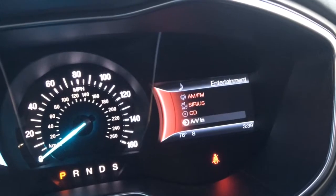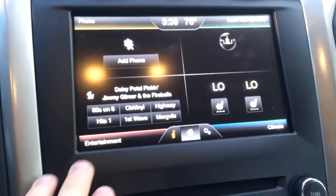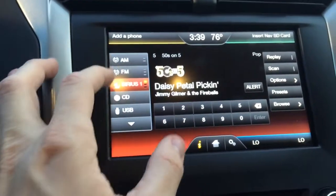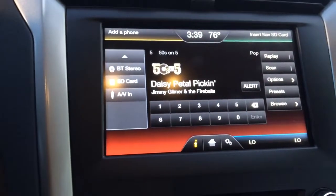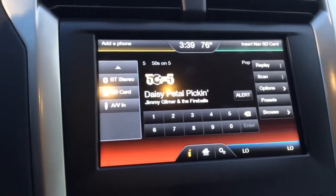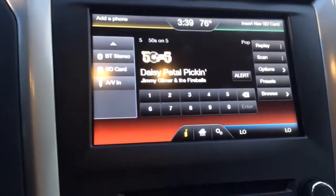You can also go up to phone and entertainment, and go to your different stations, your different sources of music, all through here. That's integrated with this here, which is your MyFord Touch. This is an 8-inch touchscreen navigation screen. You have Sirius, AM, FM, CD, USB, Bluetooth stereo. Like I was saying, you can play your music over Bluetooth. It has an SD card slot, that way you have your nav. It also has red, white, and yellow cables. This is compatible for DVD or whatever. Obviously, you can't do that while you're driving, but you get the point.